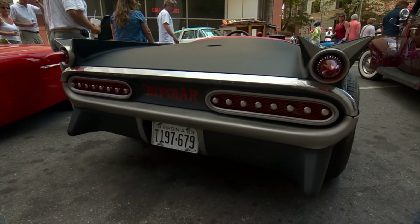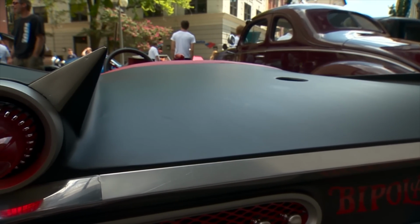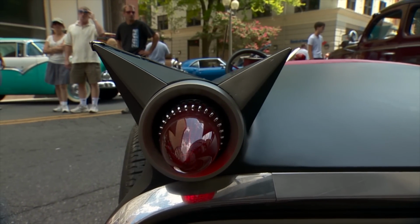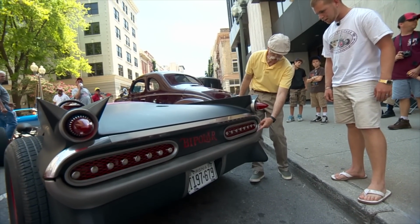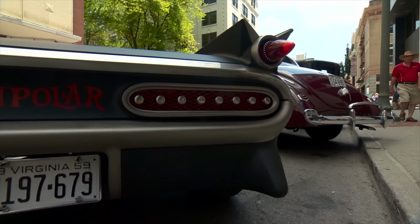I mean, you scavenged the fins, but how about the rest of it? Rest of it's all handmade. Everything from the floorboards to sheet metal, except for the fins, it's all handmade. 59 Caddy? Yep, 59 Cadillac taillights. And then this is the original 59 bezel, right? Yep, that's where the original taillight was. But these are drawer pulls. Drawer pulls, yep. I think I have those in my kitchen.